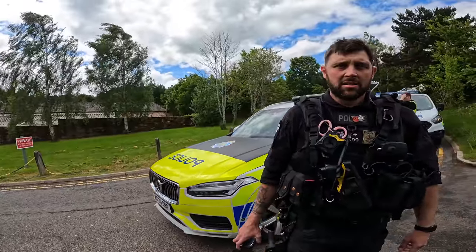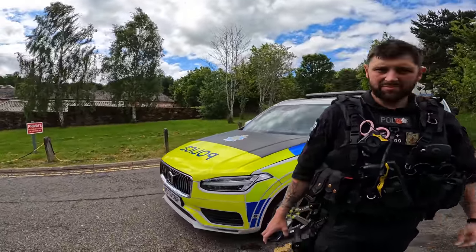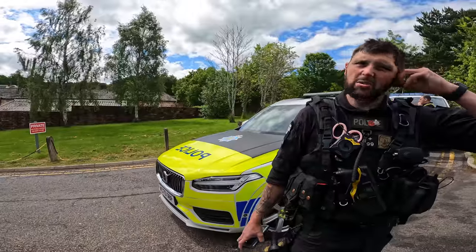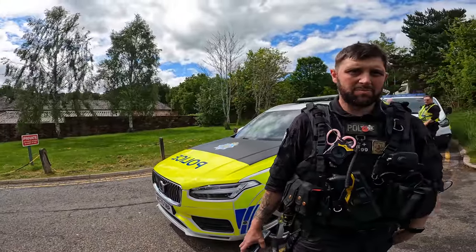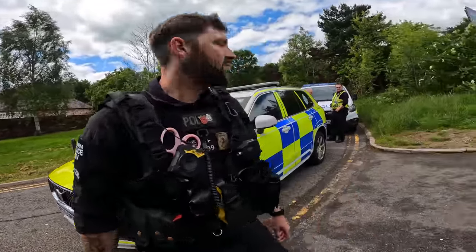What else you got on you? Taser, and pretty much it, really. Pepper spray, yeah. Oh, you got different cuffs? They're like folding half the ones. Yeah, we use different cuffs as well. How come? More kit to carry. Okay. Well, let's have a chat with these guys, see what they're up to.